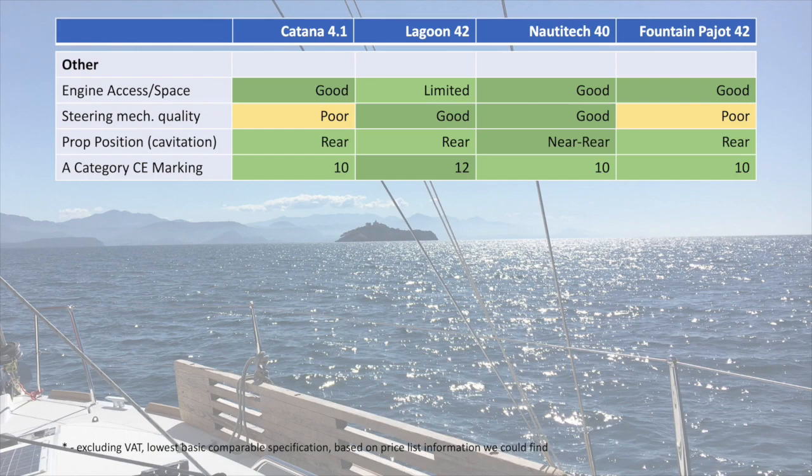On the prop position, all the boats, of course, have the prop near the rear, with the rudder in front of the prop, except for the Nautitech, which is the other way around, where the prop is in front of the rudder. Now, looking that up and reading a bit about that, the positive side is that when the rear of the boat is in choppy water, the propeller won't come out of the water, and therefore you're less likely to get cavitation, etc. But otherwise, the only benefit that I can see of having that prop position slightly forward is it brings the weight of the boat closer to the centre line, and therefore gives you better pitch control in terms of the stability in seas.